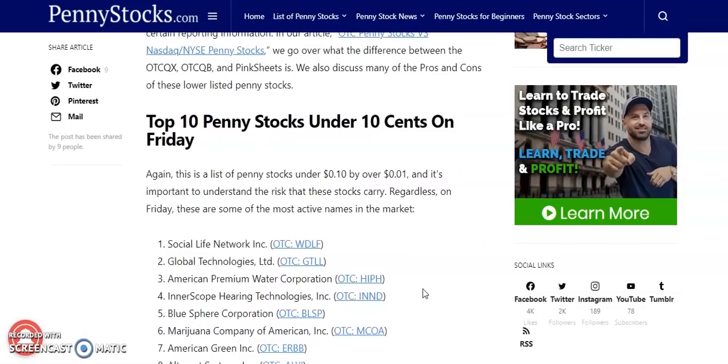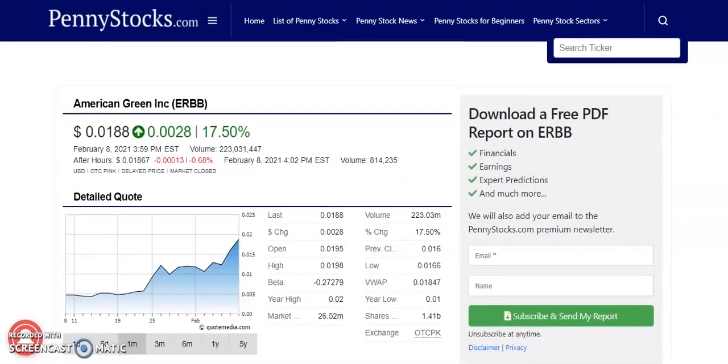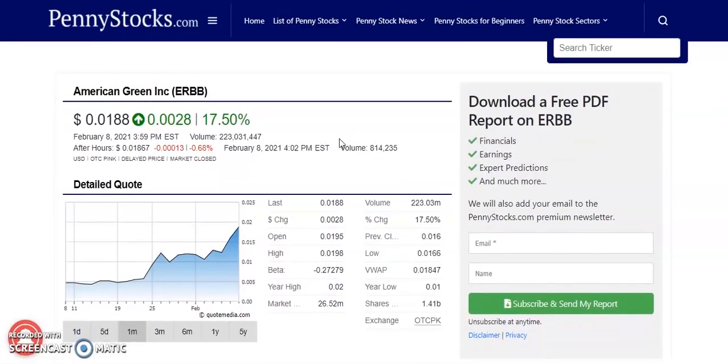Coming in at the number 7 spot is going to be American Green Inc, ticker symbol ERBB. So this one was up about 17.5% on Monday, currently trading at just under 2 cents per share, at 0.0188, so almost 2 cents per share. The volume on this one was 223.03 million, a little bit lower than the previous ones we've talked about. It was trading at 0.005 a few days ago, so less than half a penny, and it has gone up about 150% as well on this one.